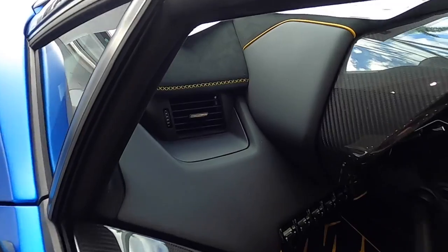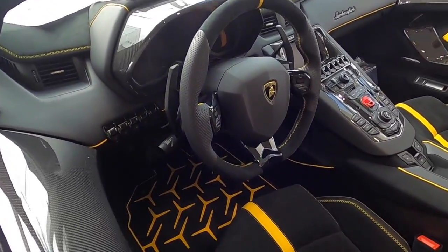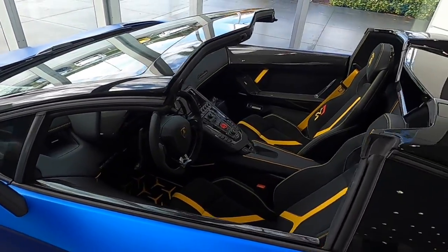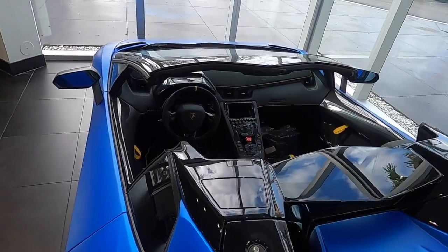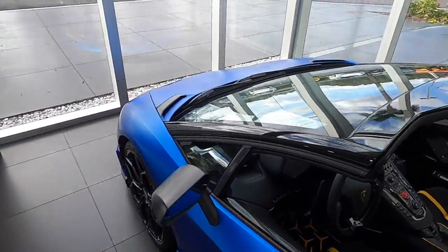Look at the yellow stitching. Never seen stitching like that before, like little X's. And it is all over the car. Carbon fiber door, little strap to open it. Real roadster, guys.